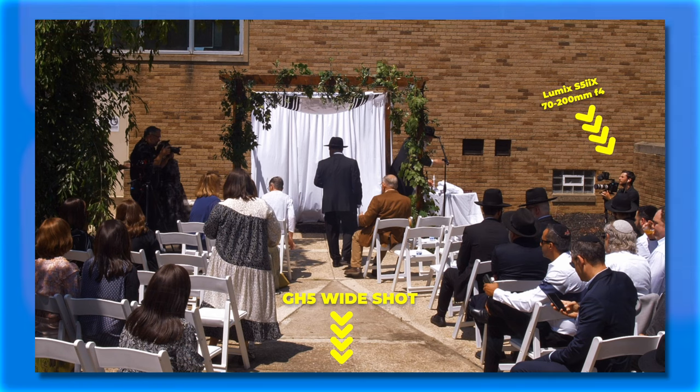I've got the Lumix S5IIX with the 70 to 200, that way I can get nice and tight. And then over in the corner near the tree on the left-hand side is where the S5 is sitting. I want to say with the 24 to 105 or maybe even the kit lens. I'm not exactly sure, but that is the camera coverage, and you'll see throughout, I end up having to move the cameras a handful of times just to get my angles right.